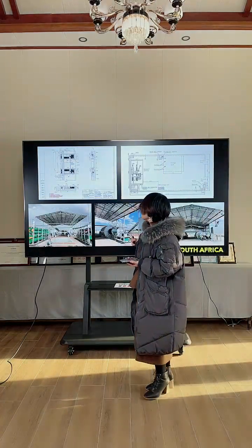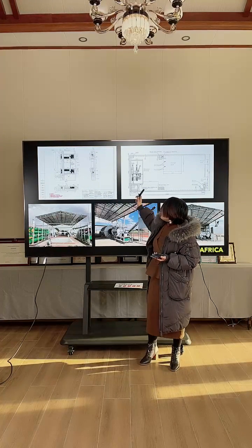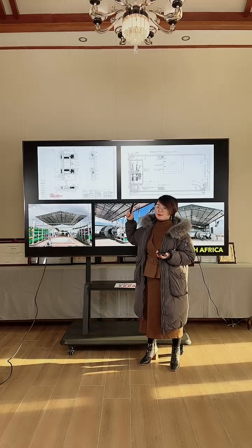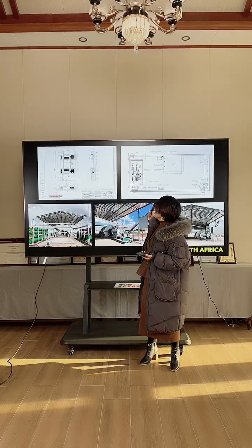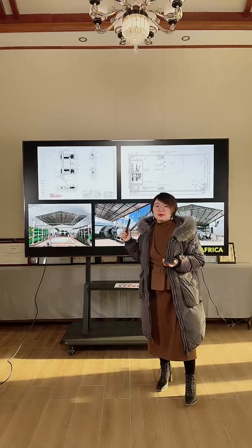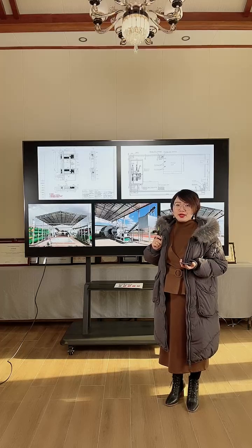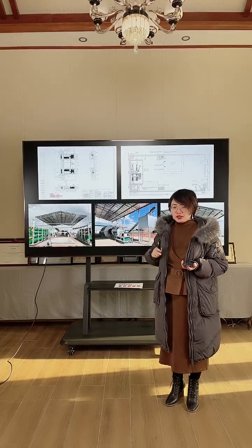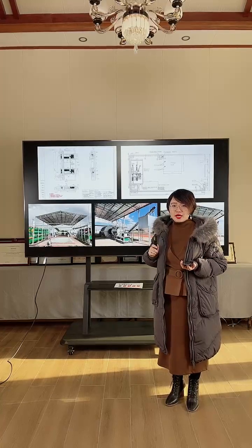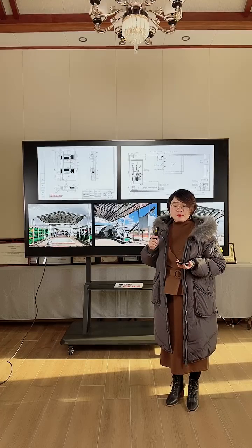Yeah, we can see there are different drawings here. One is the pyrolysis machine layout drawing, and one is the foundation drawing. So after you buy our machine, our engineer will give you a drawing according to your factory. You just give us a simple drawing of the factory, and our engineer will design the machine layout for you.